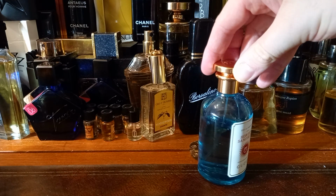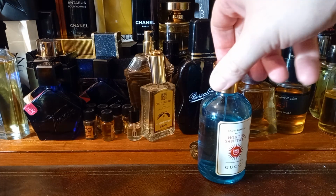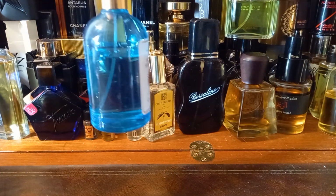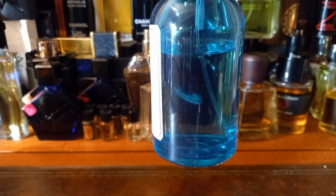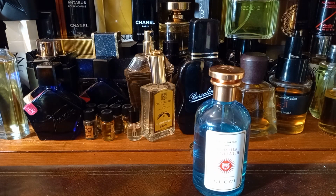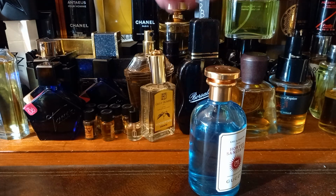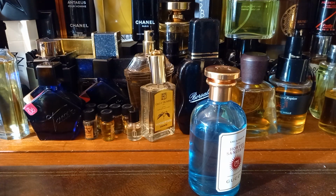There you go. Or is that better? That's better. Hortus Sanitatus. The bottle's bonkers. The colour of the bottle is absolutely mad. But I really like it. I can't see me ever using all of this. I've got a partial for like £99. They're like 240 brand new. So it's a lot more smoky on me, and it's got this papyrus note, and I've noticed papyrus becoming a much bigger thing recently.